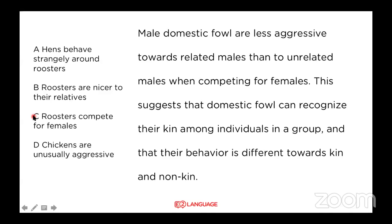That's possible. C, roosters compete for females. Well, they're doing this when they compete for females. So that's not the main idea of the paragraph. That's a little part of it, but the main part is that they're less aggressive towards related males. Chickens are usually unaggressive. Incorrect. The answer is B. Roosters are nicer to their relatives. So if we were to summarize this into a single sentence, it would be B.